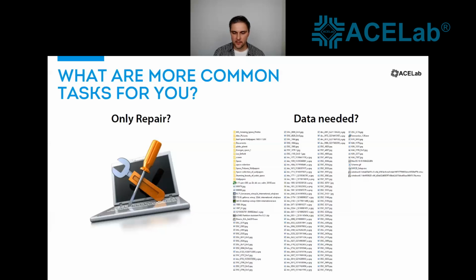And right now, let's talk a bit about PC repair shops. Of course, ACE Lab has a lot of experience with such companies, such computer repair shops that have already become data recovery companies. And during our conversation with them, we tried to understand what is the most valuable for the customer who brings their electronic devices to such shops. For example, there could be a typical situation when someone brings you a laptop and this laptop is damaged. So what is more valuable, the data located on the laptop or the laptop itself?